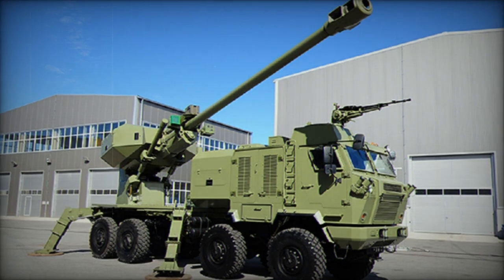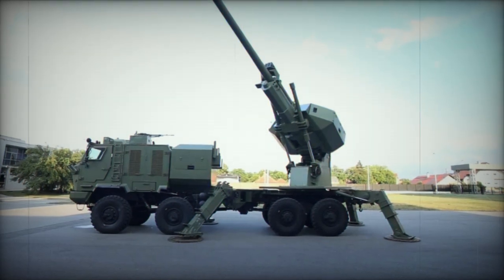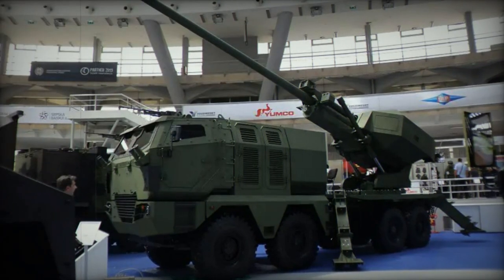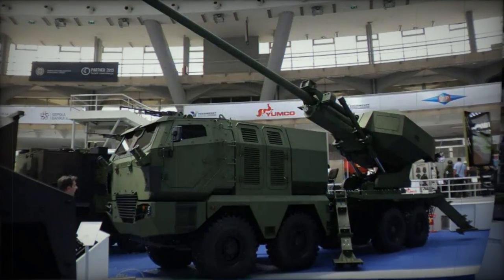An exceptional capability of the Aleksandar is its ability to perform multiple round simultaneous impact (MSI) firing. This technique enables the simultaneous launch of 4 shells over a 25 km range, each following distinct trajectories to converge on the target at the same time.